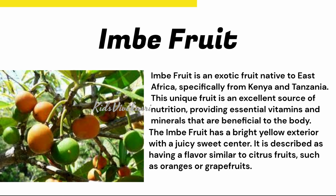I M B E F R U I T. Imbi fruit. Imbi fruit is an exotic fruit native to East Africa, specifically from Kenya and Tanzania. This unique fruit is an excellent source of nutrition, providing essential vitamins and minerals that are beneficial to the body. The imbi fruit has a bright yellow exterior with a juicy sweet center. It is described as having a flavor similar to citrus fruits, such as oranges or grapefruits.